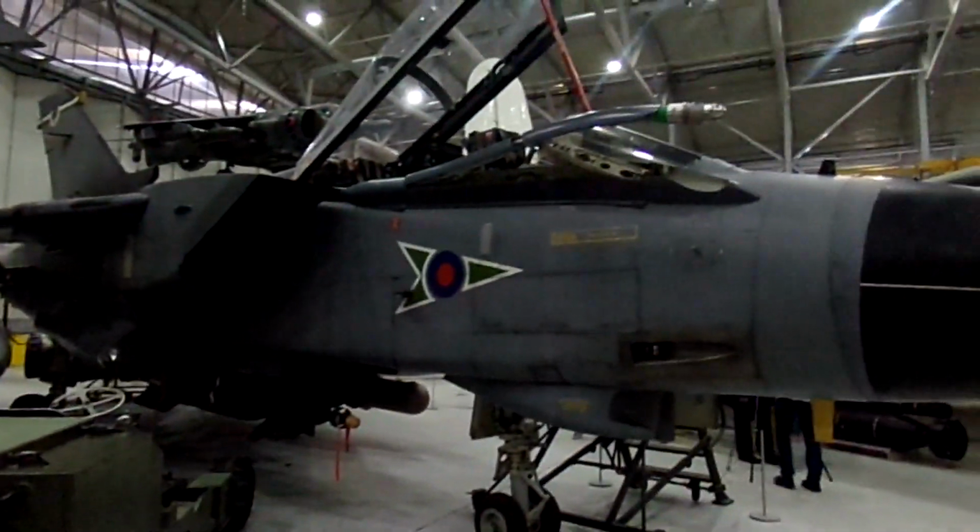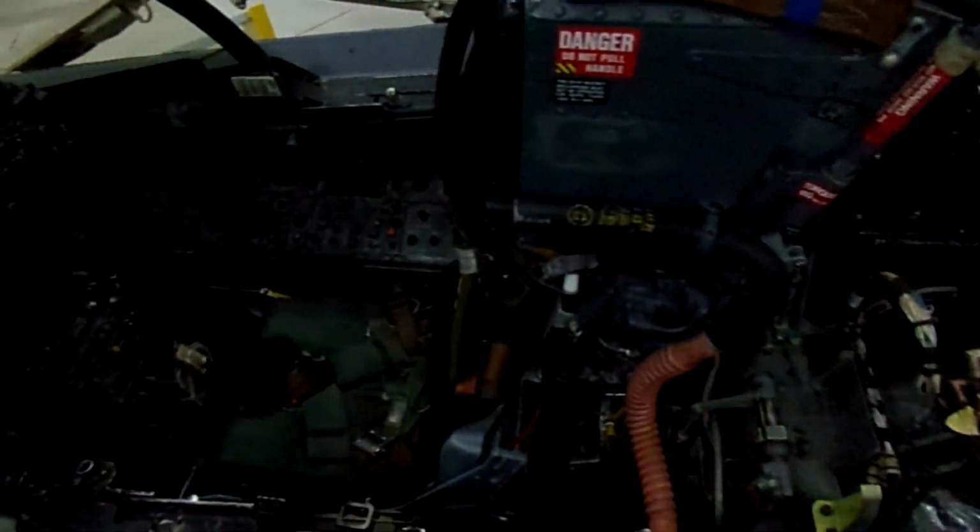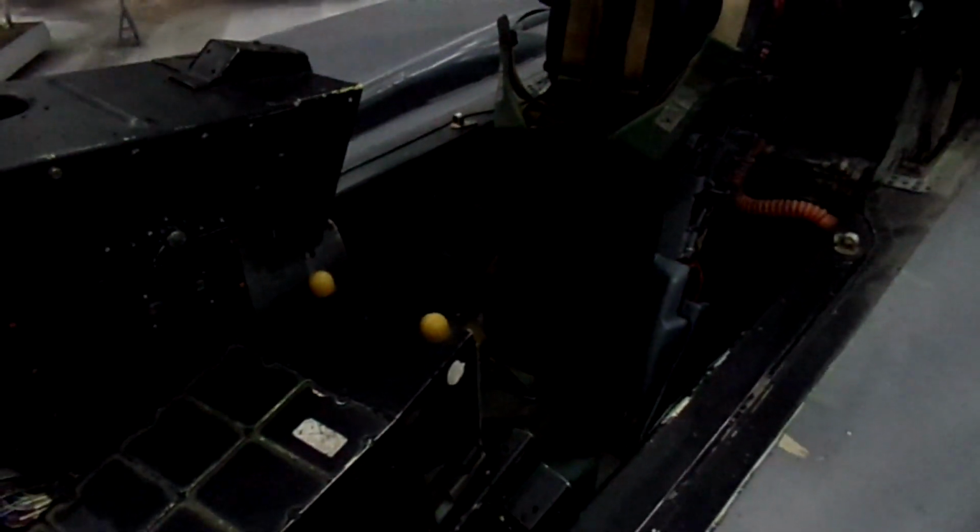We shall go and have a look inside it, as it is one of the aircraft that are open this evening. Here we go, guys. We have the top cockpit of a Panavia Tornado GR3, I think. It's a GR3. I do apologise if it's not. It is amazing the amount of technology that's inside this thing. I can't get past to see the rear seat, so that front seat will have to do. It's all fitted out with radars and all sorts of doohickeys.